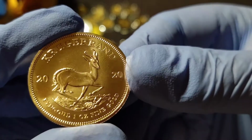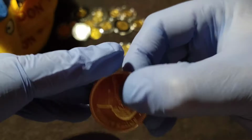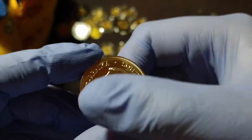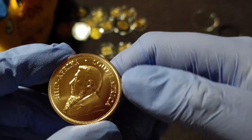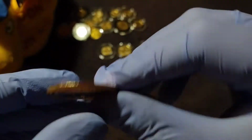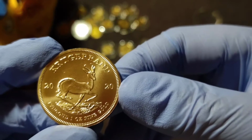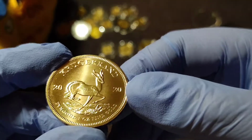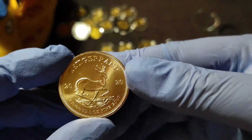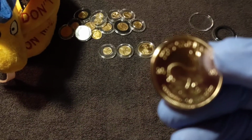That is a 1 ounce gold South African Krugerrand. And as we see here in both Afrikaans and in English, this is from South Africa, and that is Paul Kruger. And I'll keep flipping this the wrong way. And that is the Springbok Antelope. Now this is, as it says, 1 ounce of fine gold. It's a 22 karat gold coin.